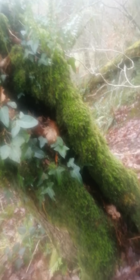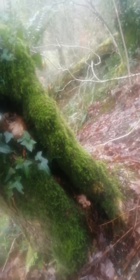This is what the woods look like in, where are we? February, early February. Have to apologize about my phone camera. I'm aware that it is rubbish and I'm due an upgrade on my phone, so I'm hoping to sort that out soon and I can get some slightly better quality images to you. Look, there's some fungus on there.